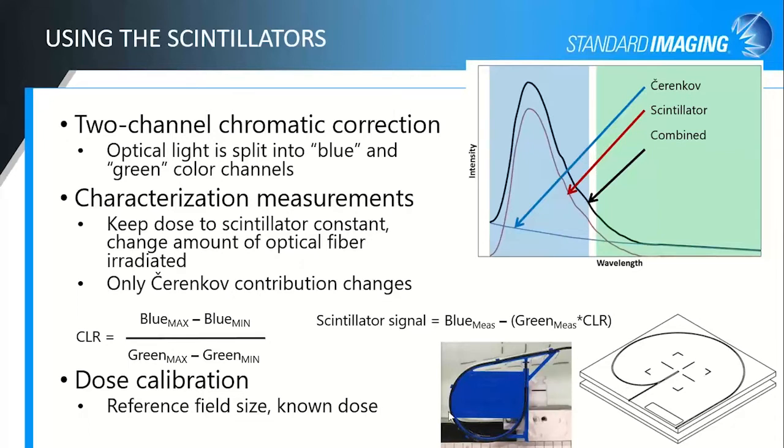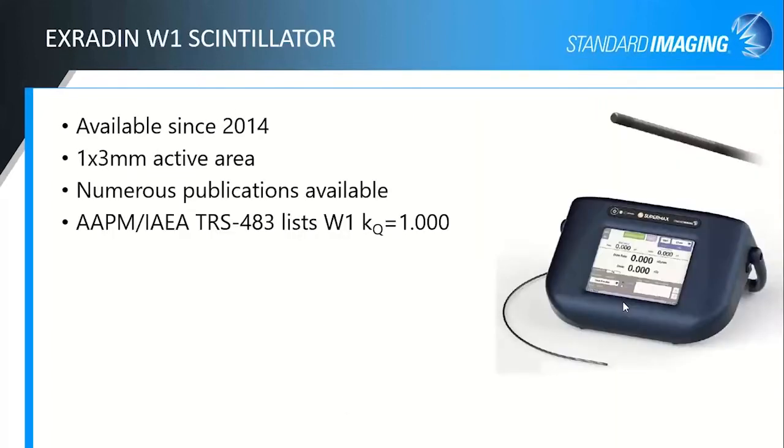This jig was designed so that you could use it with CyberKnife, with the 6 centimeter field of the CyberKnife kind of centered over the fiber here. If you're using a linear accelerator, you would probably be better off using a 10 by 10 field that covers the whole circle. The tip of the fiber, as long as you're not doing your dose calibration, does not need to be centered in your field. It just needs to get that consistent dose each time. So it's fine for the CLR measurements if it's offset within the field. You would just want to make sure you shift it back to the center before you do your dose calibration.